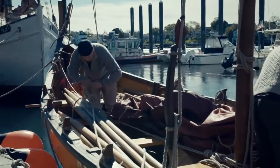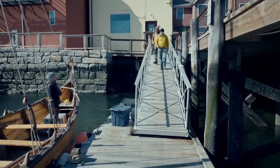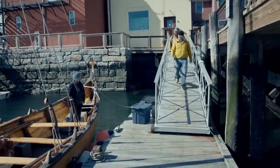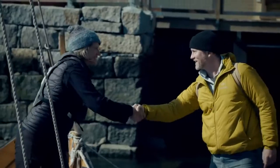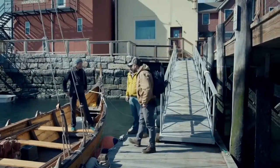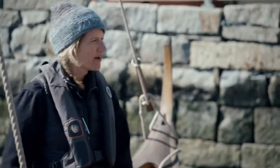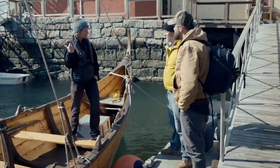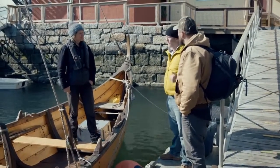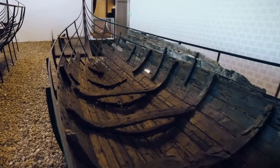The 38-foot Polaris is an exact replica of one of the Roskilde relics. Hey, how are you? Good. How are you guys? Doing very well. Arista Holden has a master captain's license and will be overseeing our speed test on the Polaris. It's a copy of Skoldeleve 6, which is in Roskilde, Denmark. Skoldeleve 6 dates from the year 1030 and would have been used for coastal voyages.